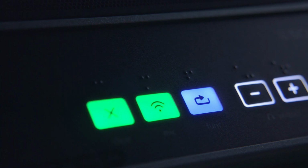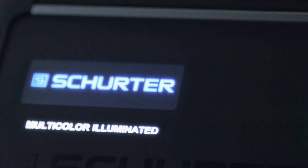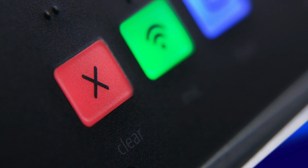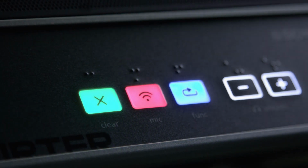Luminous, the multicolor illuminated keypad system, patented by SCHURTER, can provide significant advantages for your applications. Keys, frames, symbols, fields, and text are illuminated precisely and evenly.